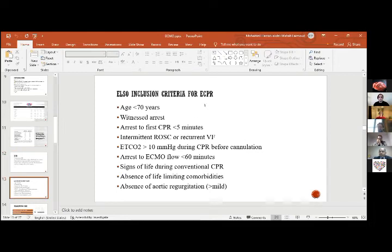ELSO inclusion criteria for extracorporeal CPR include age less than 70, witnessed cardiac arrest with time to the first CPR less than 5 minutes. The cardiac arrest is in the form of recurrent VF and intermittent ROSC. End-tidal carbon dioxide during resuscitation is more than 10 millimeters mercury. Arrest to ECMO flow is less than 60 minutes.